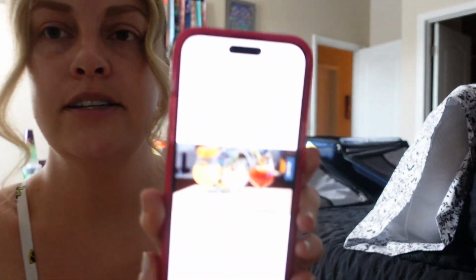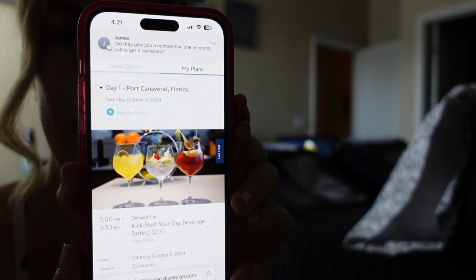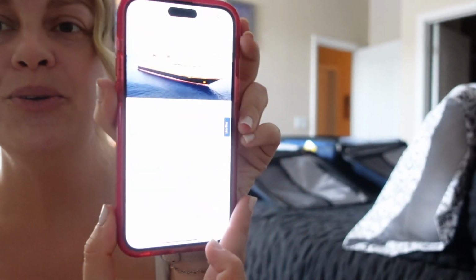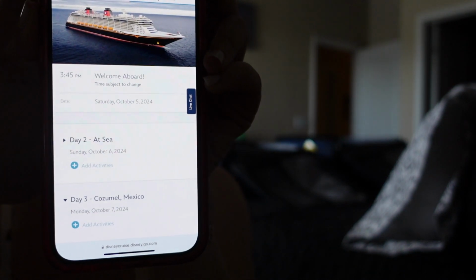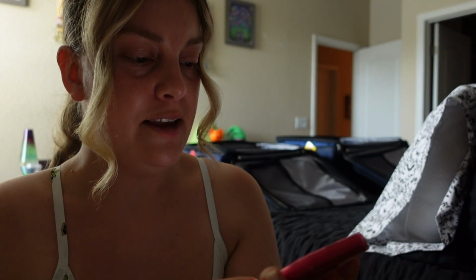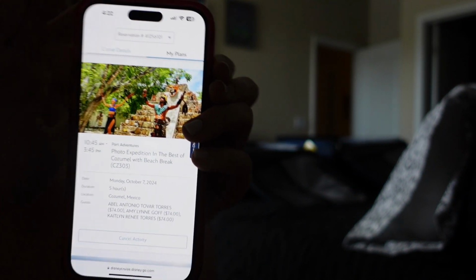Day 1, of course, is Port Canaveral. And we do have a kick start your day beverage tasting when we get on the ship, and it's the welcome aboard, sail away party, all of that good stuff. Day 2 is at sea. Day 3, we are supposed to be in Cozumel, and for that, we do have the photo expedition booked. With that, we're supposed to be able to go to different places around Cozumel, very touristy, right? And do some photo spots and the highlights of Cozumel.